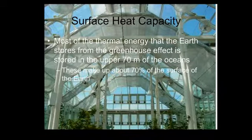Most of the thermal energy from the sun that the Earth stores from the greenhouse effect is stored in the upper 70 meters of the ocean. You remember we said earlier in these notes that the albedo of water is actually fairly low. It absorbs most of the incident infrared radiation. It doesn't reflect much. And water has a very high specific heat capacity. Remember what we know about water, high specific heat. It absorbs a lot of that energy and it stores it there. And so a lot of the energy from the sun gets stored in the oceans. Also, most of the surface of the Earth is ocean, it's water, so most of the sunlight that hits the surface of the Earth is going to be hitting water. And so a lot of that thermal energy gets stored in the water.